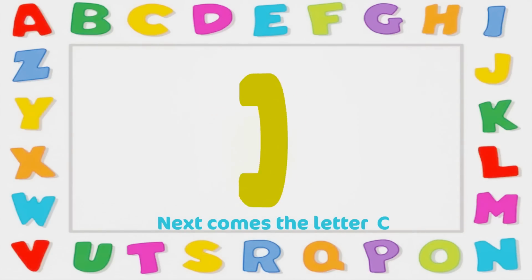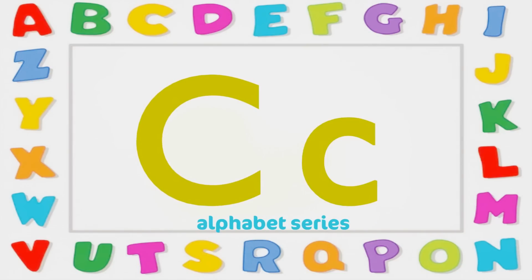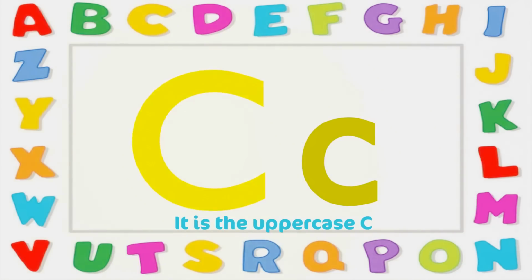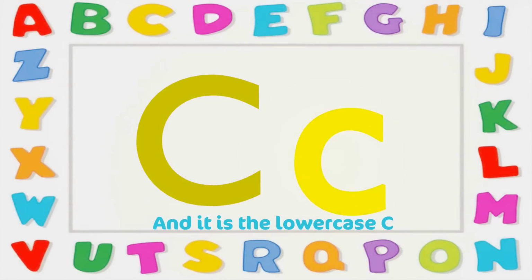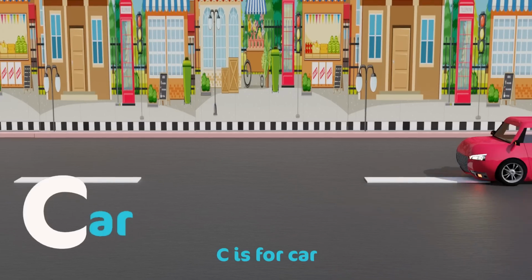Next comes the letter C. C is the third letter of alphabet series. It is the uppercase C, and it is the lowercase C. C is for car.